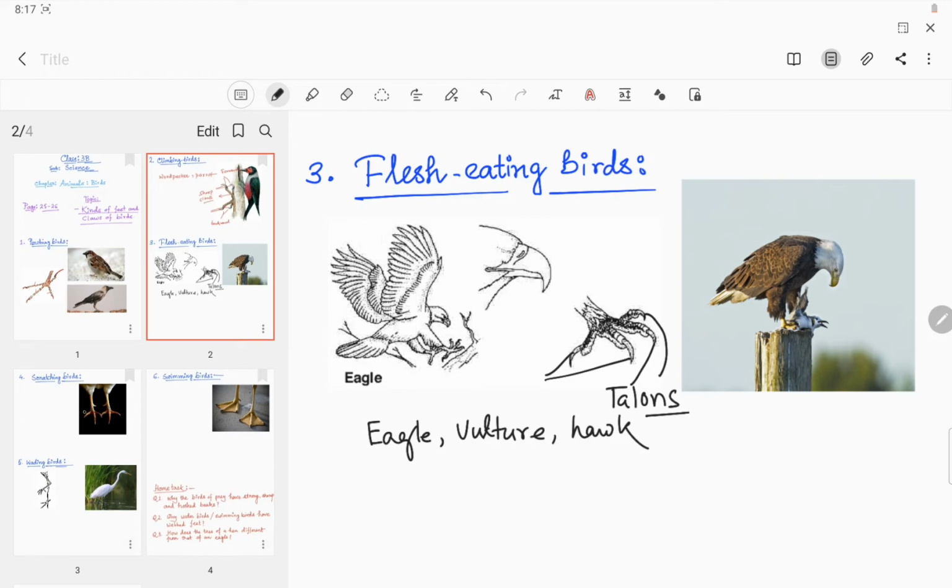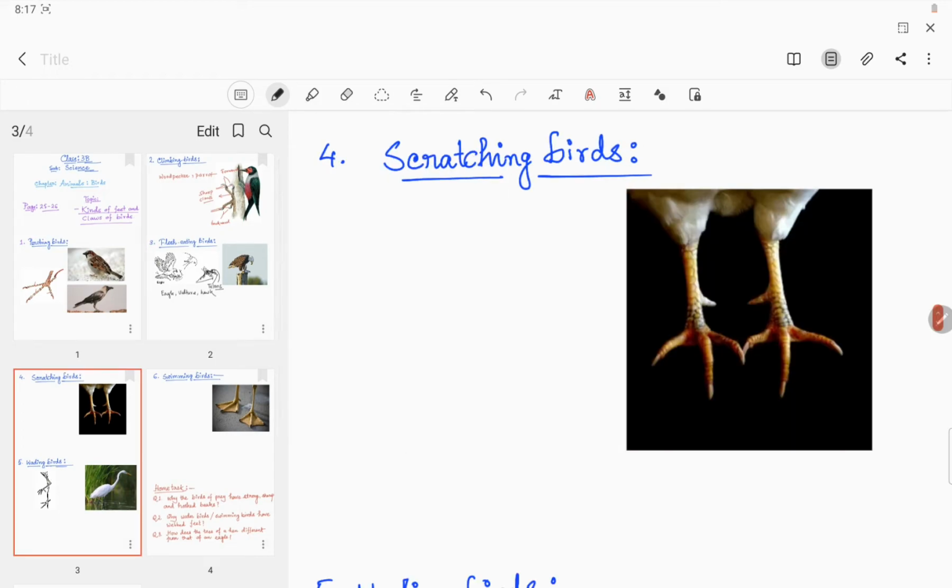Now I am going to number four, feet and claws, that is the scratching birds. Scratching birds, have you seen this type of feet in any animal?